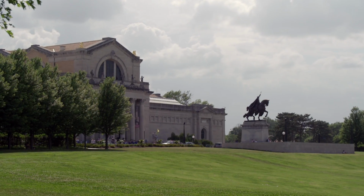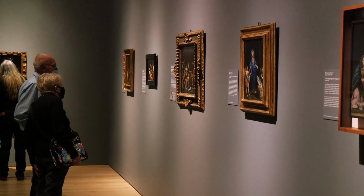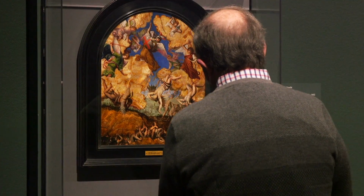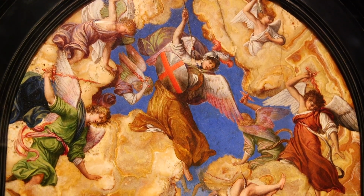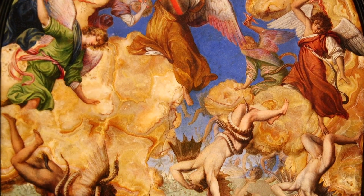We're here at the St. Louis Art Museum, and we have opened an exhibition that really is the result of 15 years of research, and it concerns a practice that started in Rome in the 16th century, where artists used pieces of stone as painting supports. And when we say a support, we mean the surface on which they painted.